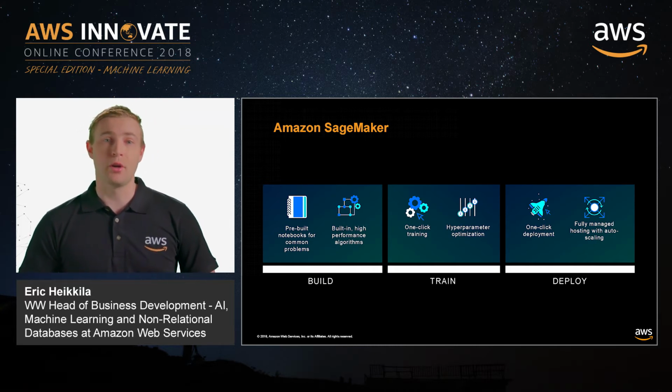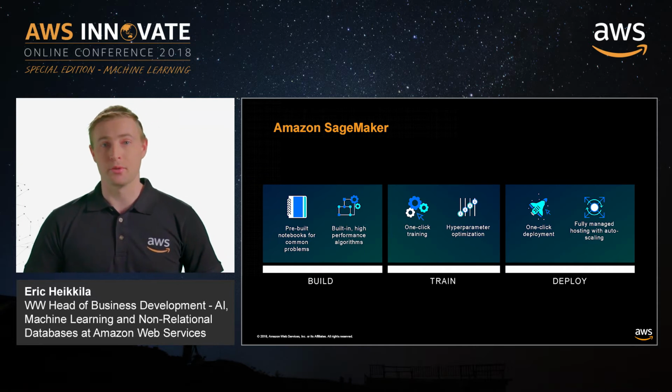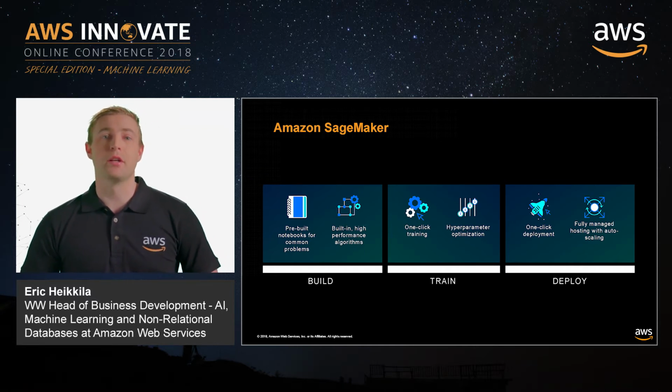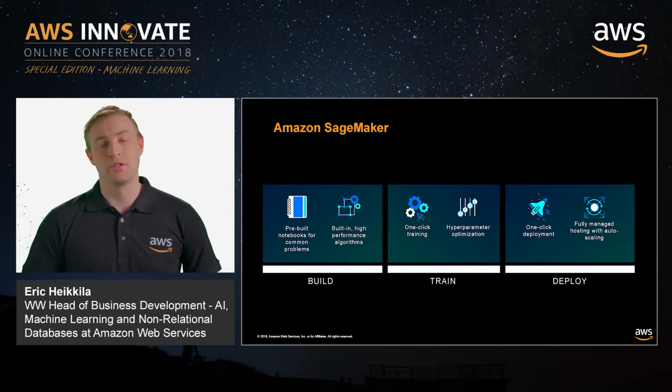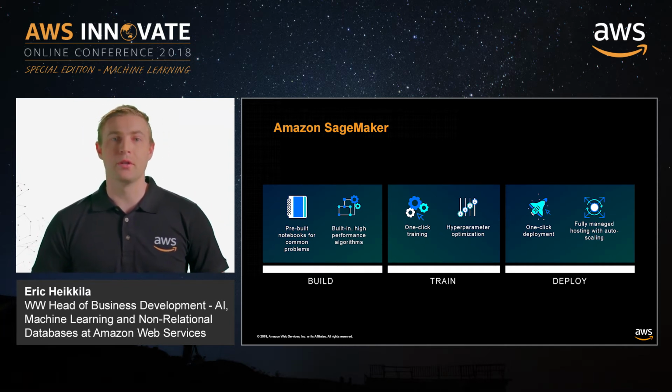You can begin training your model with a single click in the Amazon SageMaker console. The service manages all of the underlying infrastructure for you, and you can easily scale to train models at petabyte scale. To make the training process even faster and easier, Amazon SageMaker can automatically tune your model to achieve the highest possible accuracy.